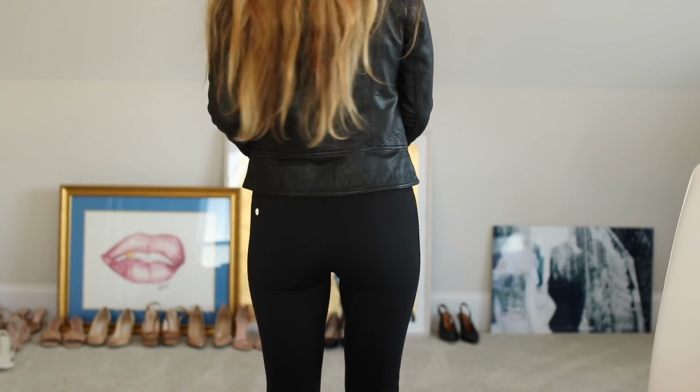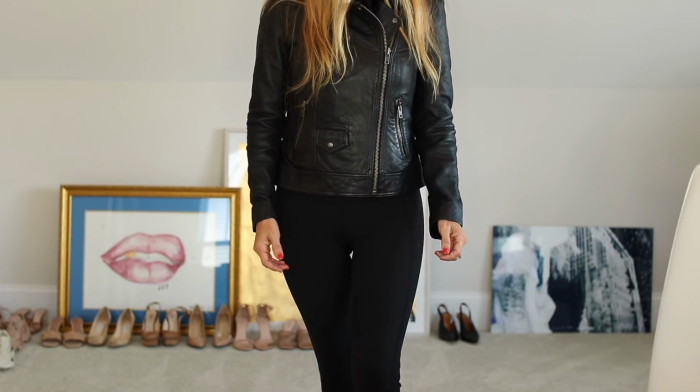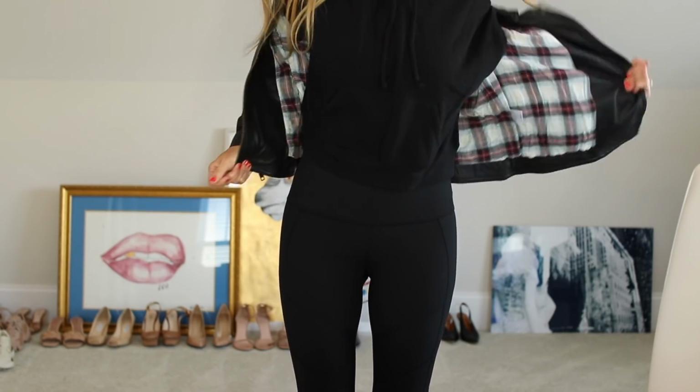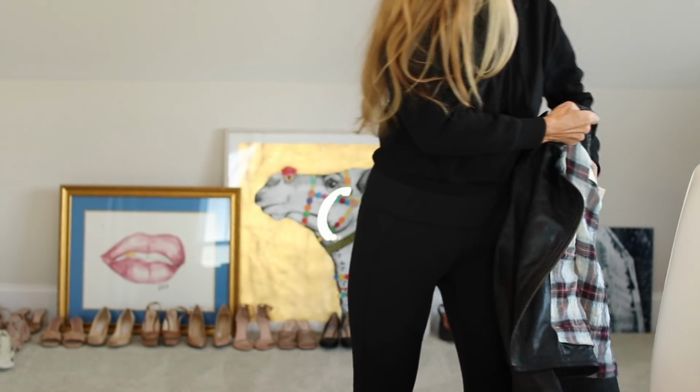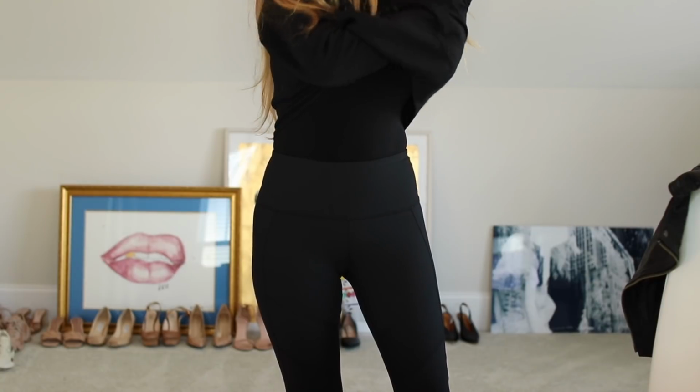Let me show you these leggings. They are awesome. Okay, so now we can take this off. I'm just going to put it on the back of this chair. Okay, and now I'm going to take this off.